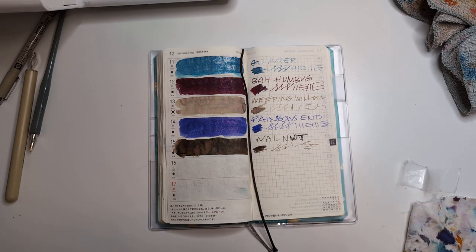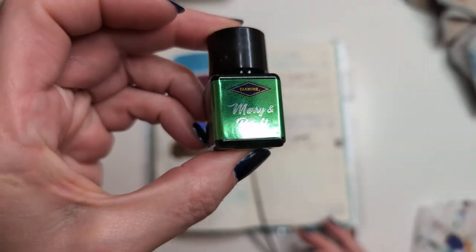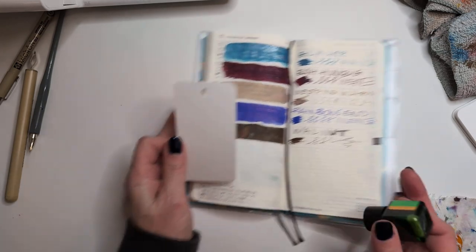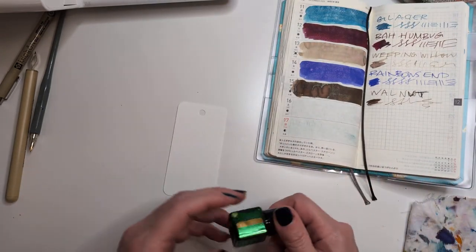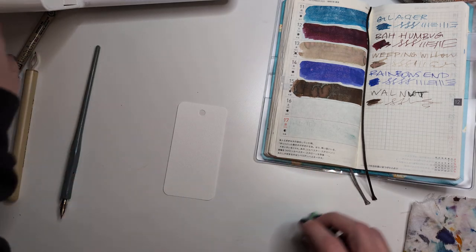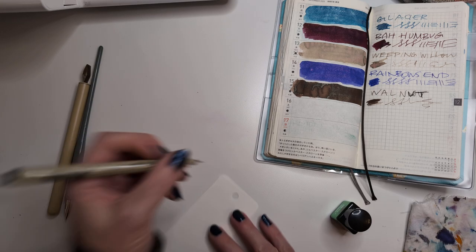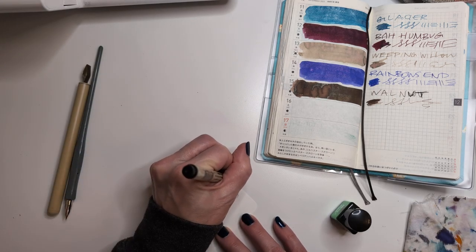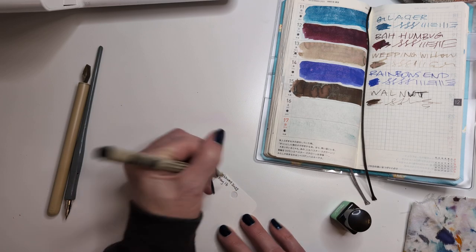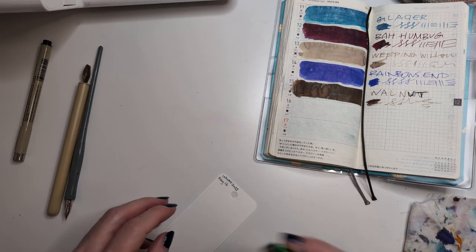So, your mileage may vary. What are we doing? Oh, today's ink is Merry and Bright. Looks green. It is called Shimmer. It's called... No, Marie, it's called Merry and Bright. Every day 16, she asks, having just said what day it was.